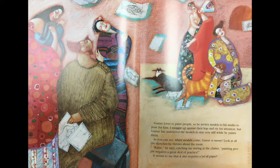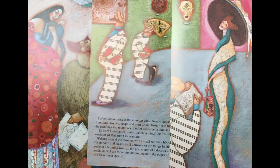Gustav loves to paint people, so he invites models to his studio to pose for him. I snuggle up against their legs and vie for attention, but Gustav has instructed the models to stay very still while he paints them. As you can see, when models come, Gustav is messy. Look at all the sketches he throws about the room. "Katze," he says, catching me staring at the clutter, "painting people requires a great deal of practice." Seems to me that it also requires a lot of paper.